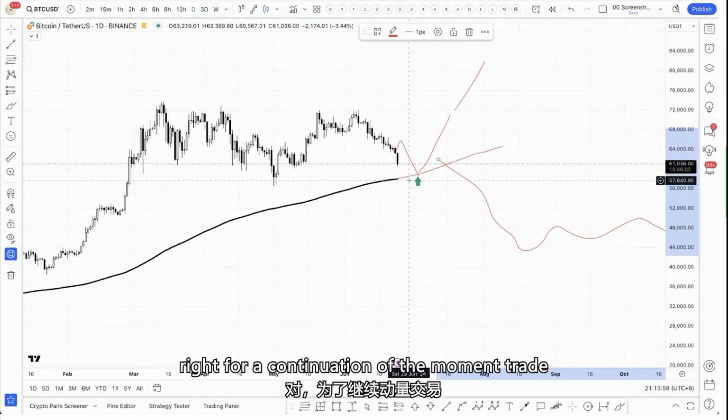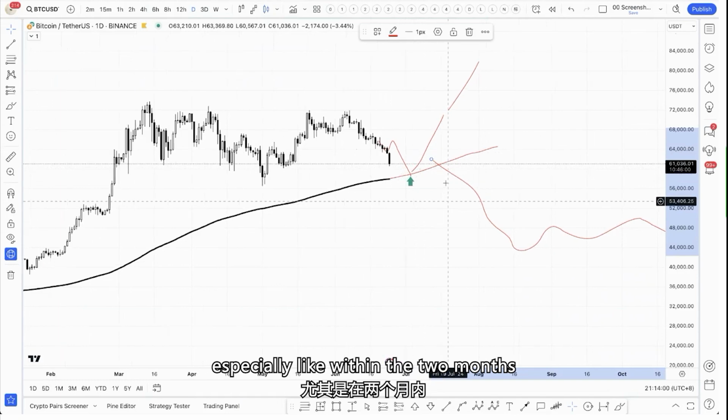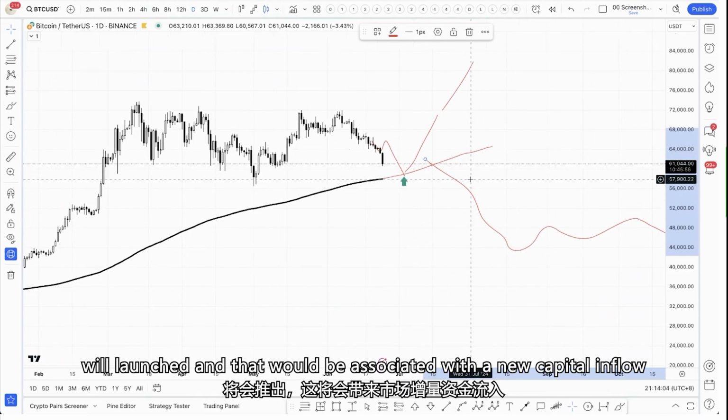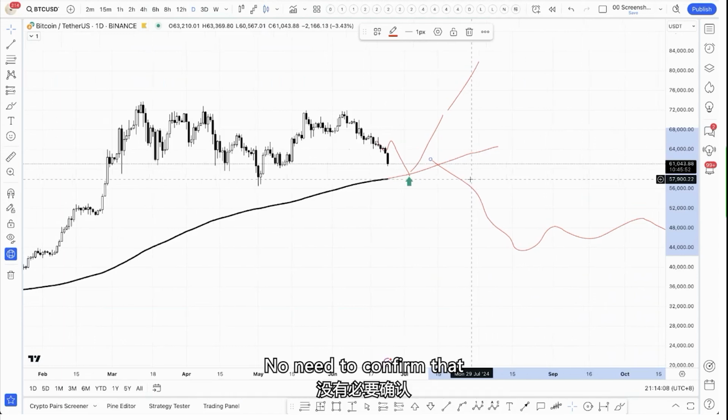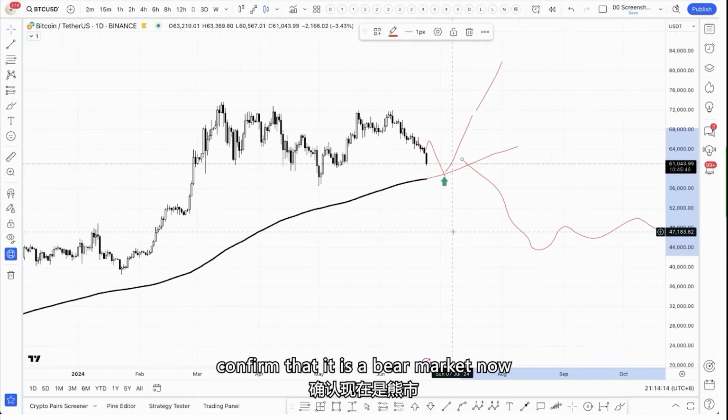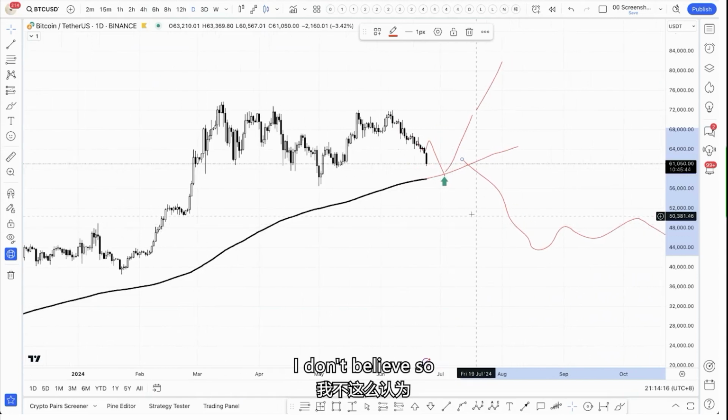For a continuation of the momentum trade, especially within the 2 months since the Ethereum ETF launched, that would be an absorption of new capital inflow, right? No need to confirm that fundamentally. I mean, confirm that it is a bear market now. Not yet. I don't believe so.